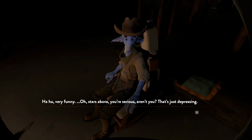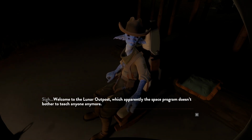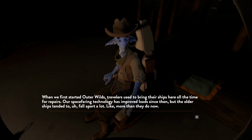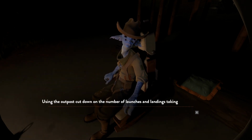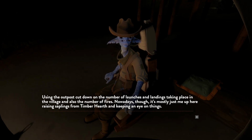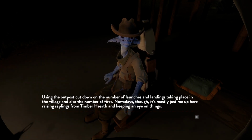Very funny. Oh, stars above, you're serious, aren't you? That's just depressing. Welcome to the Lunar Outpost, which apparently the space program doesn't bother to teach anyone anymore. When they first started Outer Wilds, travelers used to bring their ships here all the time for repairs. Spacefaring technologies improved loads since then, but the older ships tended to, fall apart a lot. Like more than they do now. Using the outpost cut down on the number of lunches and landings taking place in the village, and also the number of fires. Nowadays, though, it's mostly just me up here raising saplings from Timber Hearth and keeping an eye on things.